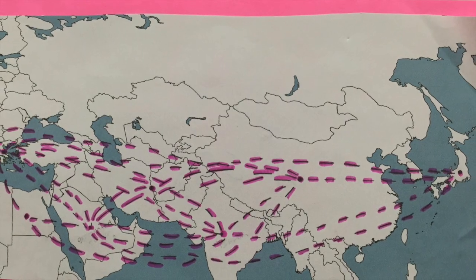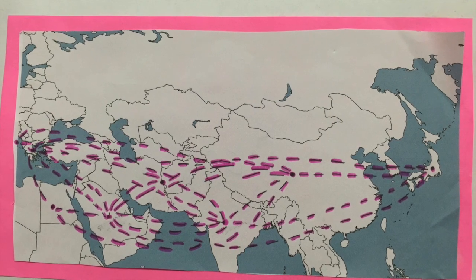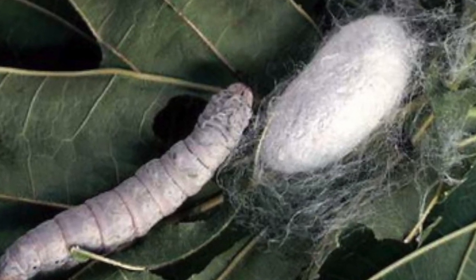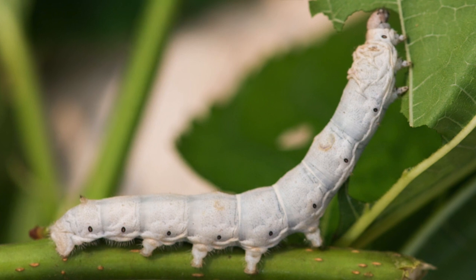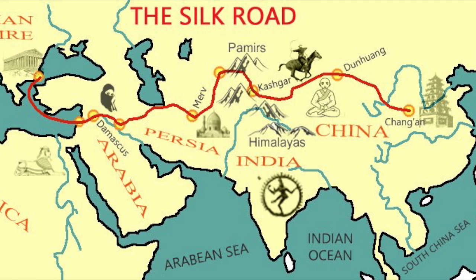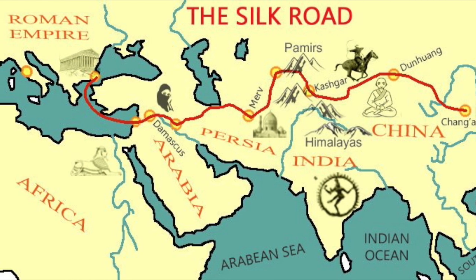Spice was a huge part of many cultures, so once the trade networks expanded, so did cultures to other civilizations. Finally, the most important of all trade items, silk. This item was the main export of China and gave the road its famous name. China wasn't the only civilization to export this item. India and Arabia also learned the difficult art of silk making. This luxury was spread to nearly every civilization along the Silk Road.